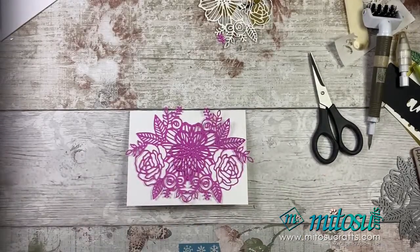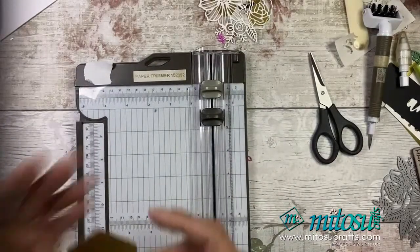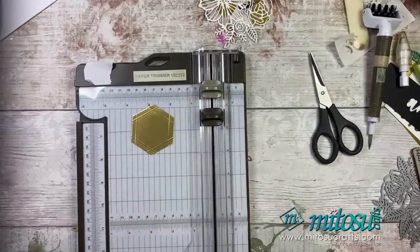I've gone ahead and die cut some more hexagons. And another tip for you with your die cuts is you can score them. So this one is the Beautiful Shapes.